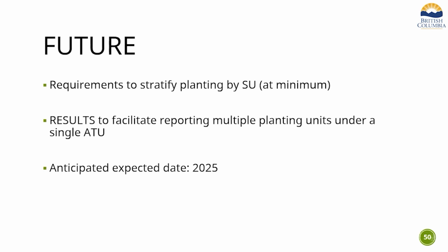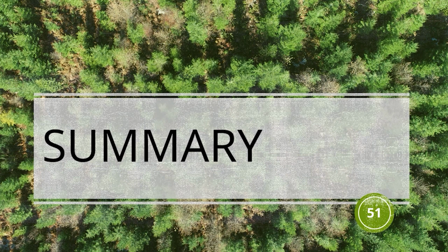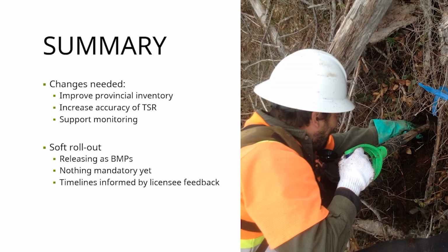All right, that's a wrap. So in summary, the reporting changes are needed to improve the provincial inventory and the accuracy of our timber supply review. They will also support effectiveness in implementation monitoring, which is really exciting.